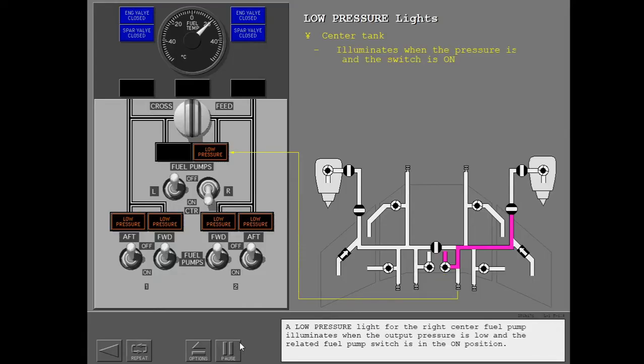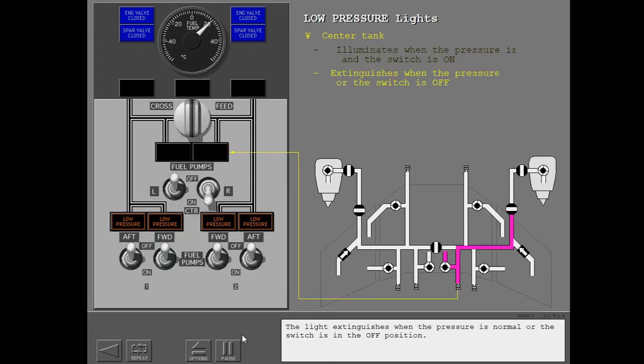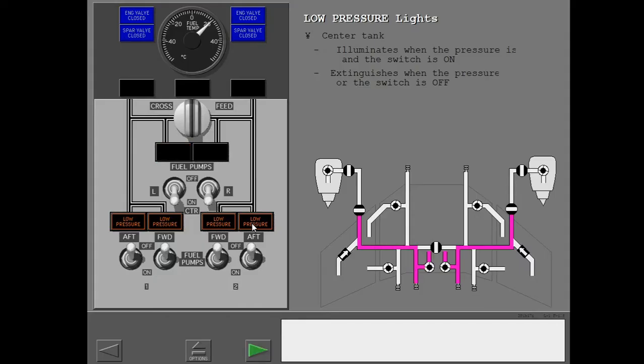A low pressure light for the right center fuel pump illuminates when the output pressure is low and the related fuel pump switch is in the on position. The light extinguishes when the pressure is normal or the switch is in the off position. Turn on the left center tank fuel pump and look at the indicator. Turn on the two fuel pumps for main tank number 1.